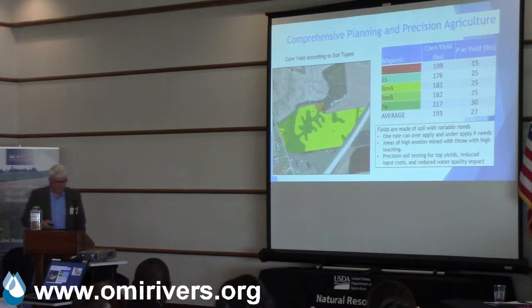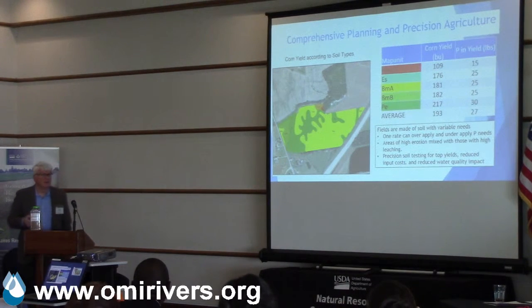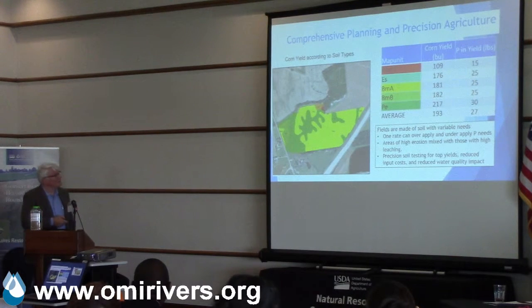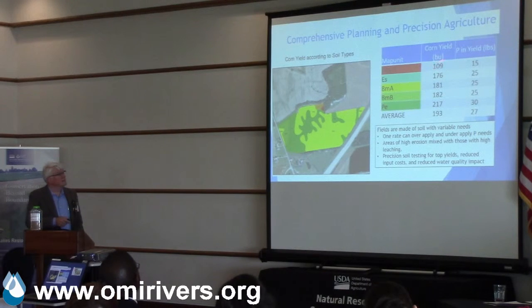Back to our old friend, going back to precision ag, and almost done, so thank you for bearing with me. This same little map, we got the yields here. Look at this little corner right here. It's only putting out 109 bushels of corn. My apologies to the soybean folks. I had to pick one or the other. The numbers are spread a little better on corn than soybeans, so it looks nicer.